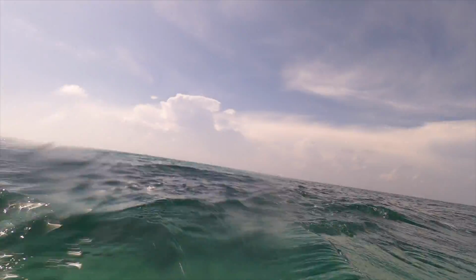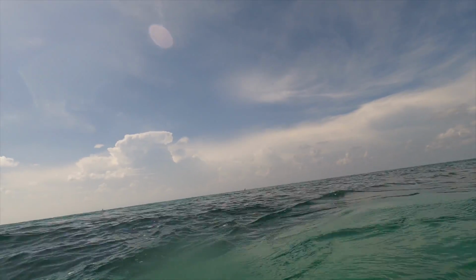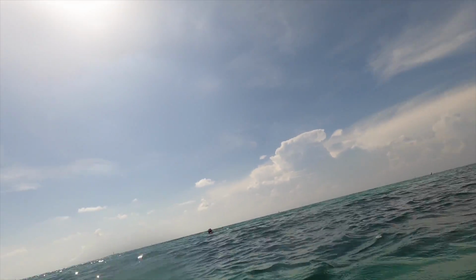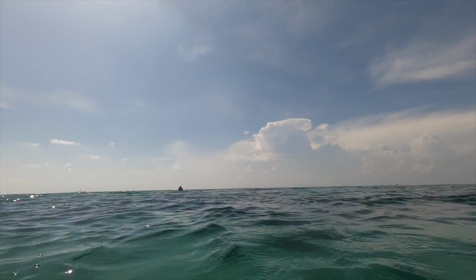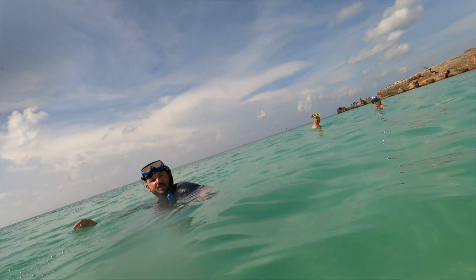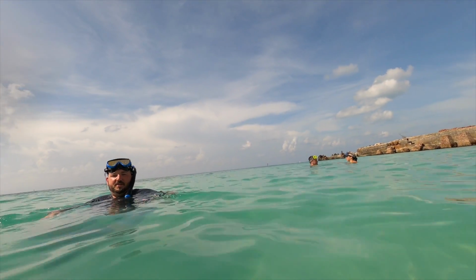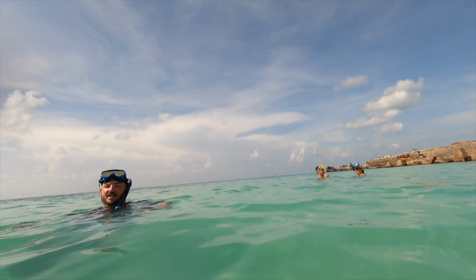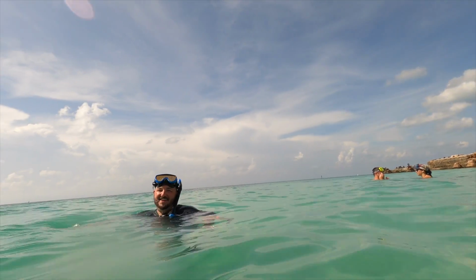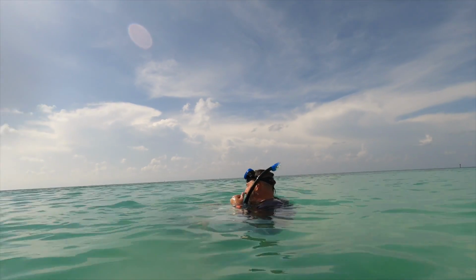Hey, there's a jellyfish. Is it a good jelly or a bad jelly? I don't know. I didn't see tentacles, but it still scared me. Found a little crab. You found crabby? Yeah, and he was scooting along. I went to get his picture. I got real close to him, and then he buried himself in the sand real quick. So no paparazzi. That was about it.